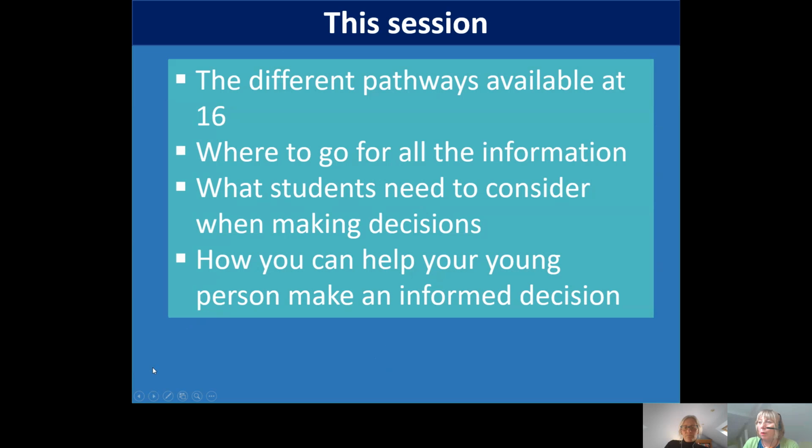We'll mention some key parts of it that might be useful to look at with your child. We're going to talk about the different pathways available at 16, and show you where to go for all the information. Then we'll talk about what the students need to consider when making decisions, but also how you can help them to make an informed decision.